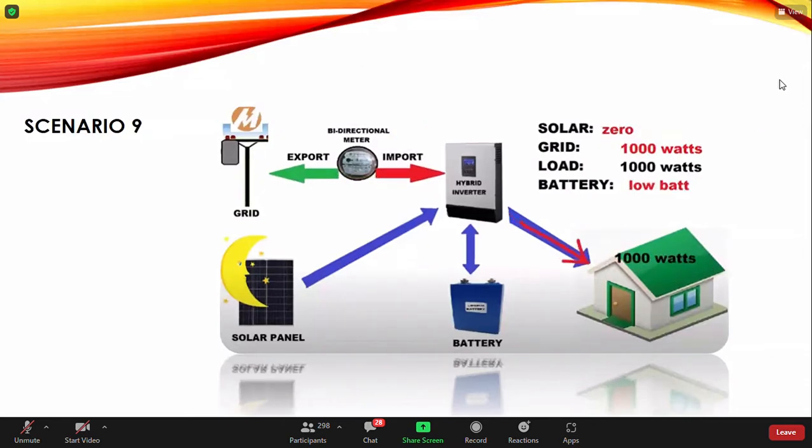Scenario number 9. Nighttime pa rin. So obviously 0 pa rin yung ating solar panel. And then 1,000 pa rin yung load na kailangan mo. And then yung battery mo is low bat na. So nandun na rin yon kung ano ang setup na gagawin mo sa inverter mo, kung uunahin ba muna mag-charge si battery or direct na siyang magsusupply doon sa house loads mo.